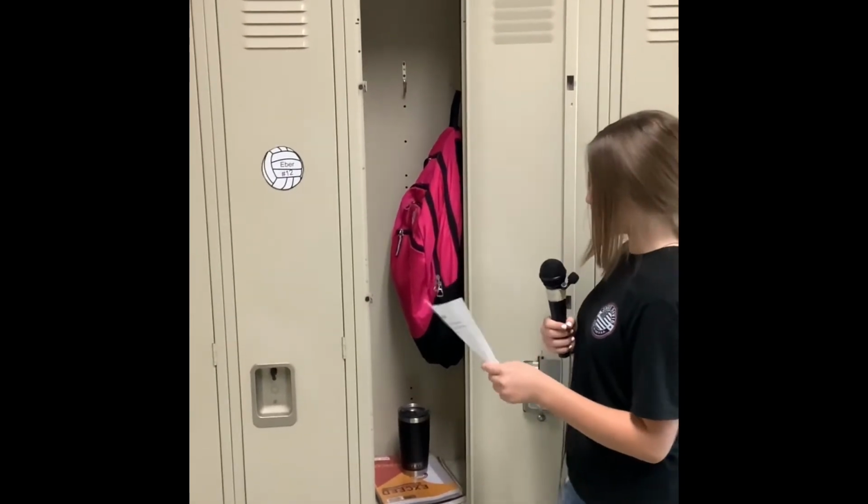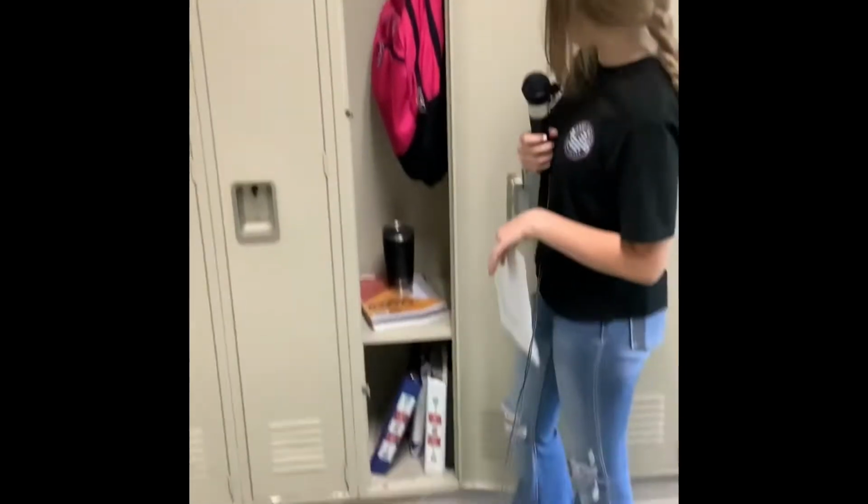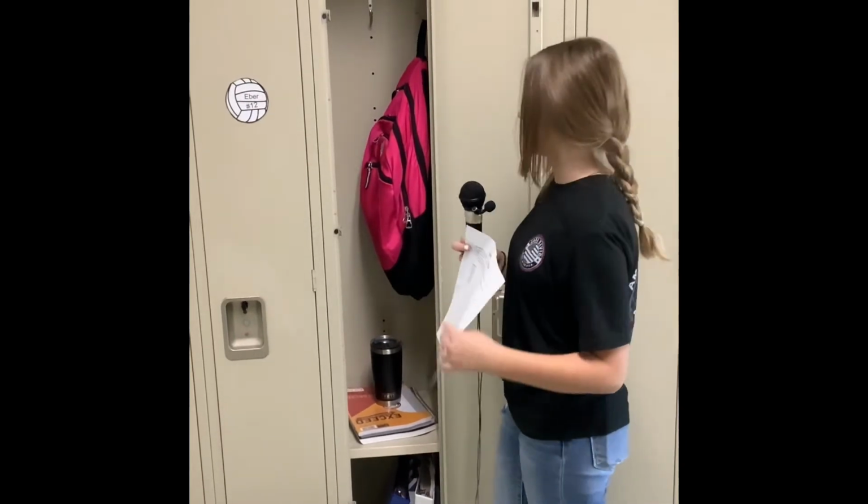There are no extra papers lying inside the locker. There are no papers hanging outside of binders or books. And there are only a few items hanging inside the locker. And that's what a good, clean locker looks like.